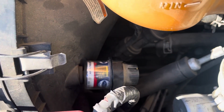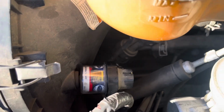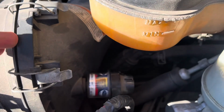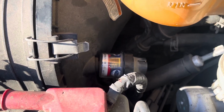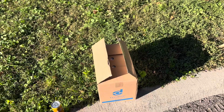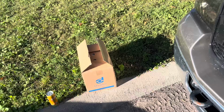But I figured we should change it anyways, because I think when it's clogged, it's supposed to detect vacuum or pressure and that's what sucks it in. But I don't know. I think it's time to change it though, and since I'm an independent AMSOIL dealer, I can buy filters and oil and all that good stuff right off AMSOIL.